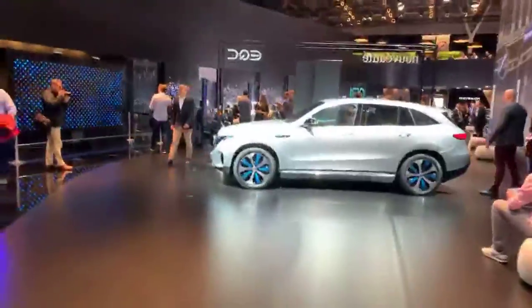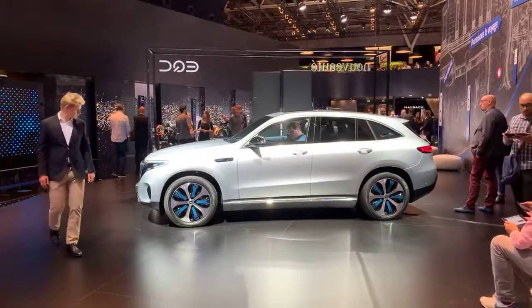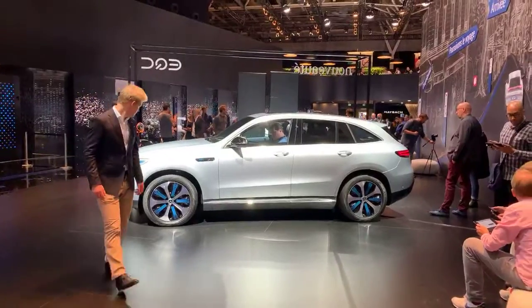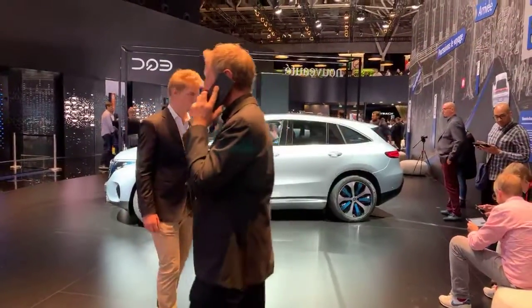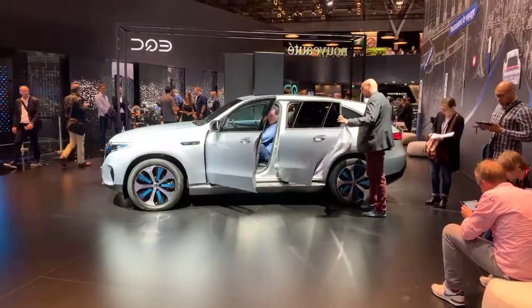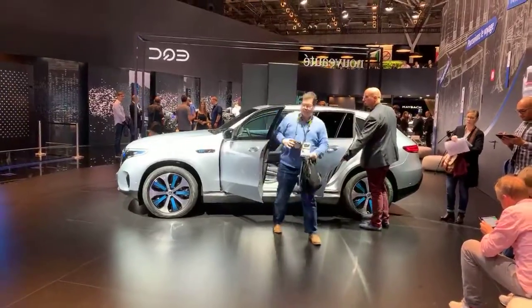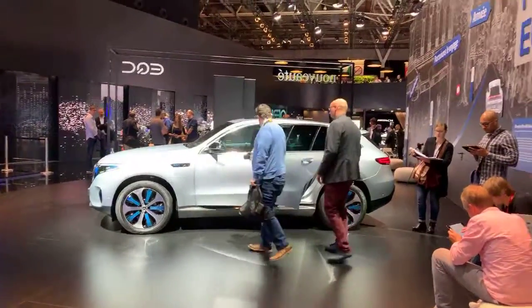But they actually do have an electric car that's going to go on sale here. This is the EQC. It is an electric crossover. Again, expected to be very much a competitor for Tesla, just like the Audi e-tron that was introduced, and a couple of other EVs.